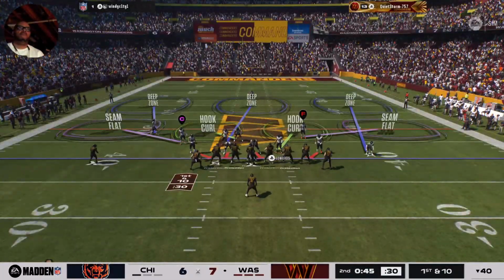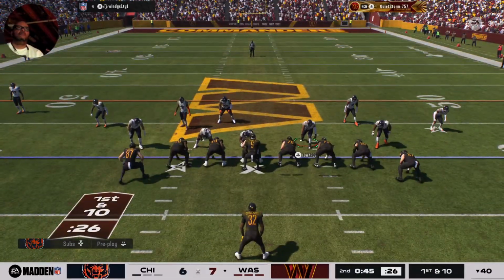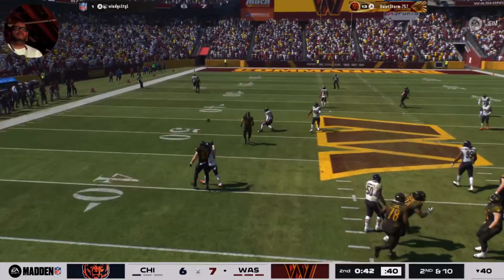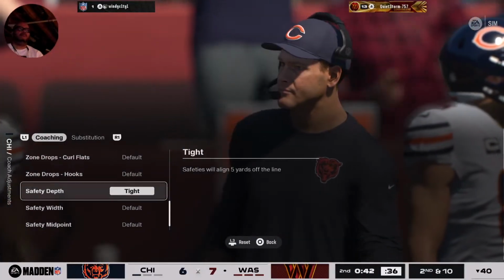New set of downs to approach here from the 40. Here we go. Rolling on 1st down, Daniels. Well, the pressure nearly got to him, but still a good play defensively as that one falls incomplete.